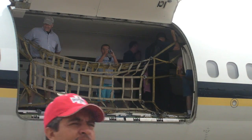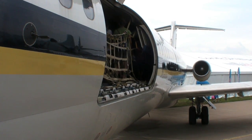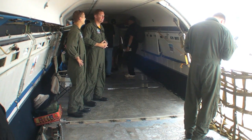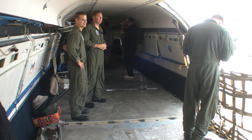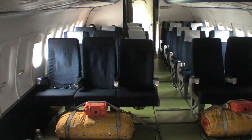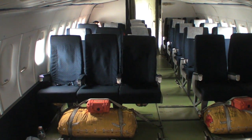It's a Navy C9B, whose civilian equivalent is a DC-9. We are logistics and passenger support. We fly all over the world, short lead tasking, where we haul people and their cargo wherever they need to go. We are based out of Joint Base McGuire, New Jersey.